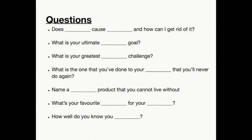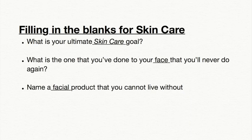Number 2 is, what is your ultimate dash goals? And then, how well do you know dash? So I'll be using it in the skincare and maybe real estate. So if it's skincare, what is your ultimate skincare goal? Or what is the one thing you've done to your face before that you'll never do again? Name a product you can't live without.